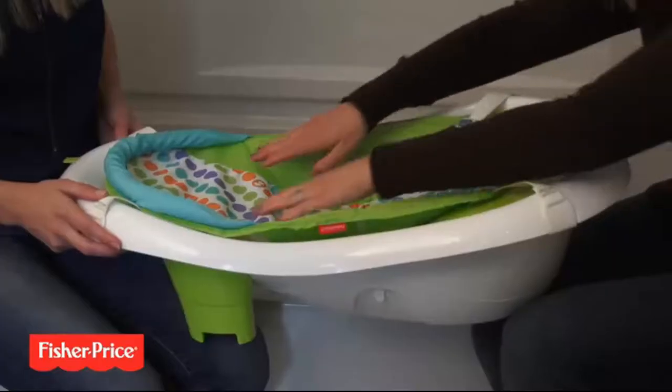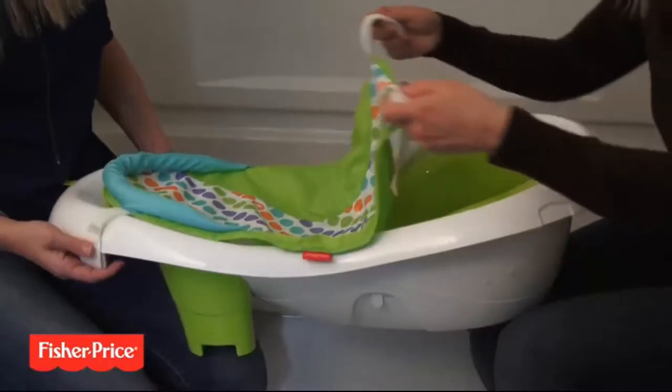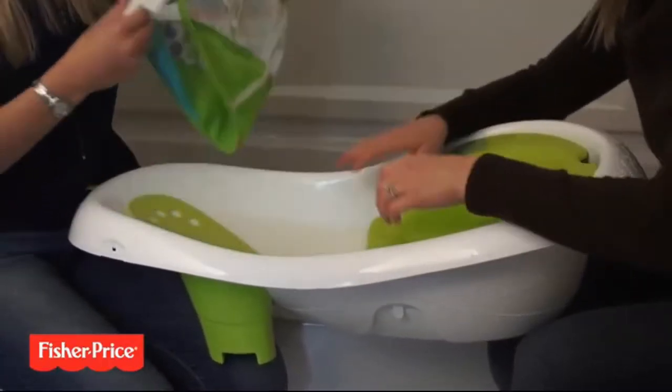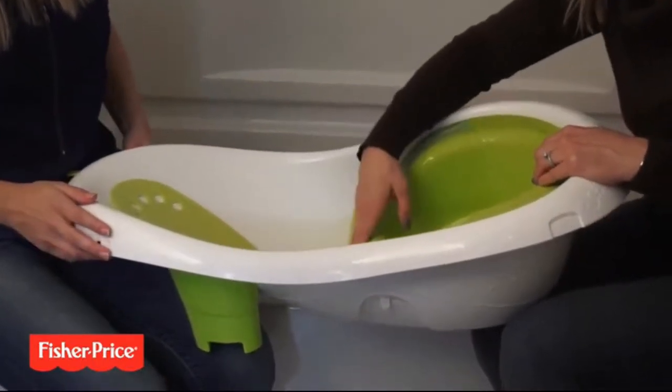Yes, the first feature you should look for is a sling. A sling allows you to comfortably and securely rest baby on top so you can easily wash her. And then as baby grows, all you have to do is remove the sling, rest baby on the soft padding, and their bottom will rest comfortably against the support.